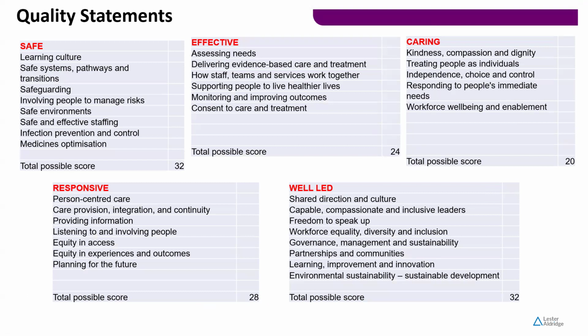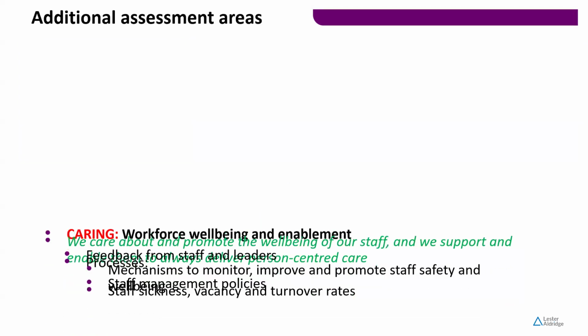So this is how it divides down. You'll notice that under each of the key questions, you have a total possible score. The total possible score is 4, i.e. outstanding, within each of those key questions underneath each of those quality statements. Of course, that would rely on you getting literally 4 out of 4 for each of those. And that would mean, of course, that you need to be rated under all of those.